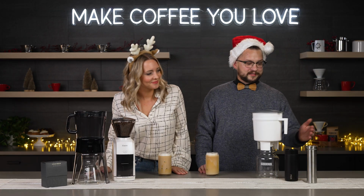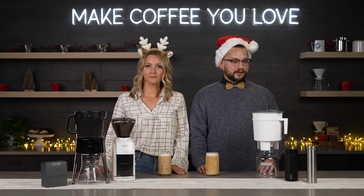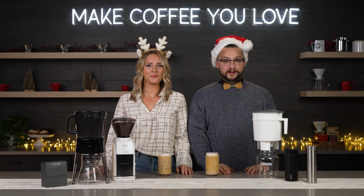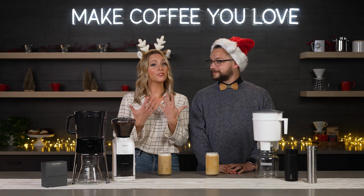Starting with something like this, the Miir stainless steel cold brew filter turns any cup into a cold brew maker. You set that filter inside a cup, you put the coffee inside the filter, and then you add water and just wait. Pairs really well with the Miir cups and the new Miir Tomo thermos. Everyone loves a thermos.